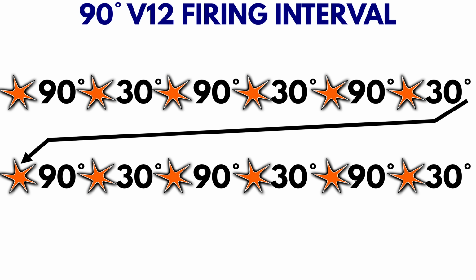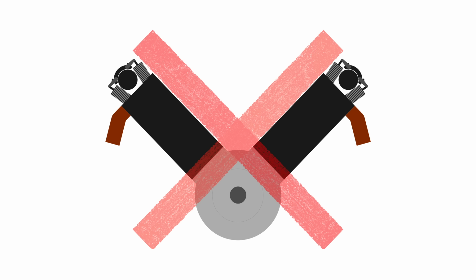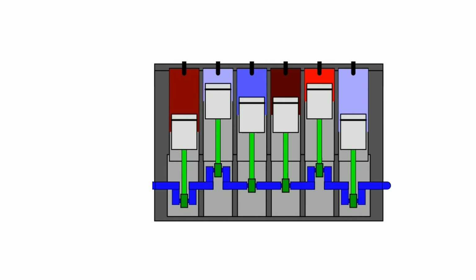This results in the 90-degree V12 having a firing interval of 90-30, 90-30, which is an uneven firing interval and is undesirable, especially on aircraft engines. So a 90-degree V angle is not ideal to use on a V12. So we can't use the 90-degree V angle's property to cancel out any imbalance. But wait, you'll remember from the balance section of the video that the inline 6 on each side of the V12 has perfect balance. So we don't need to use the 90-degree V angle.